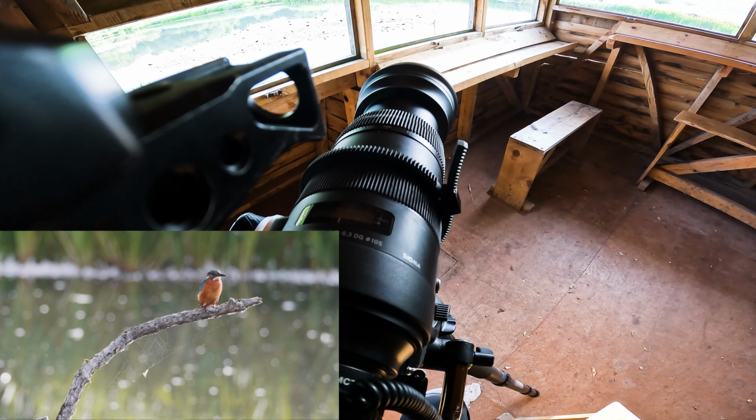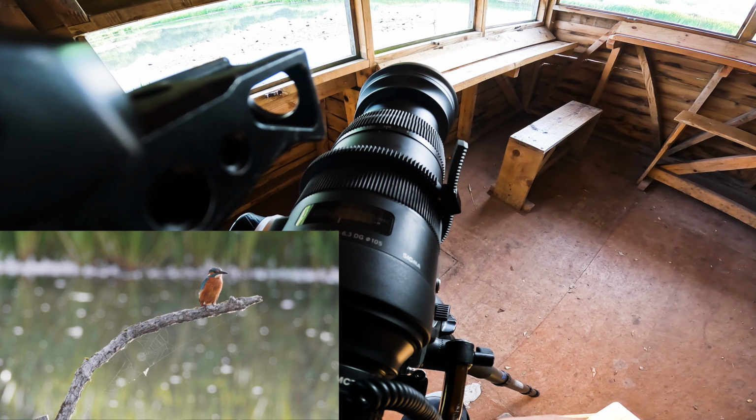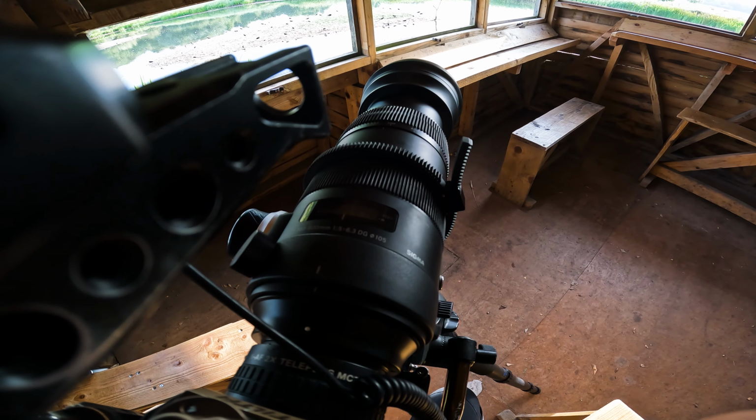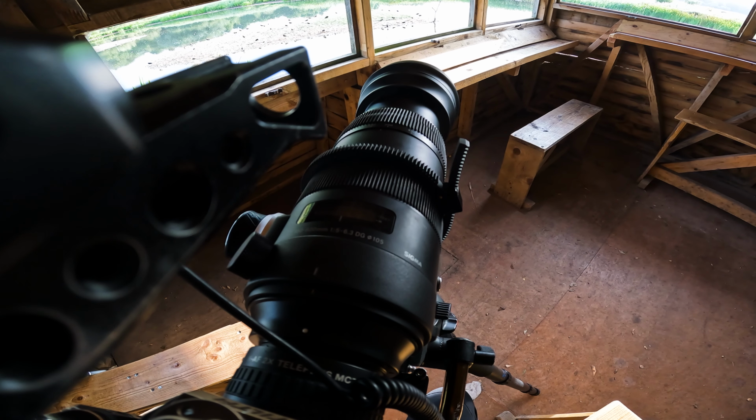Keep in mind as well, things that you want to do are to get a wide or semi-mid, somewhere around there. Like this, I would count as my wide, to show that the kingfisher is sat on a perch and it's not just tight on the kingfisher.